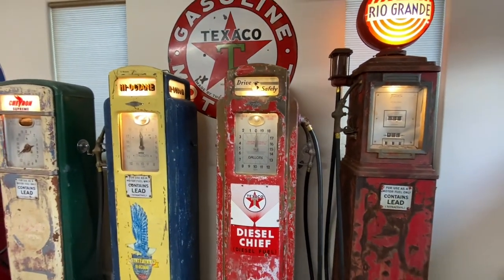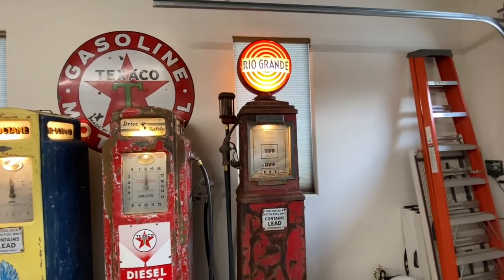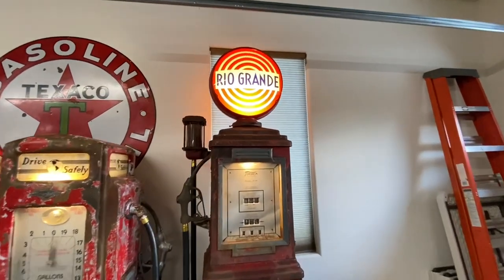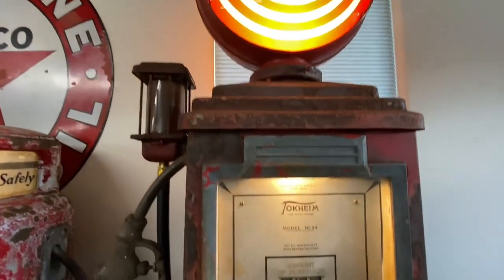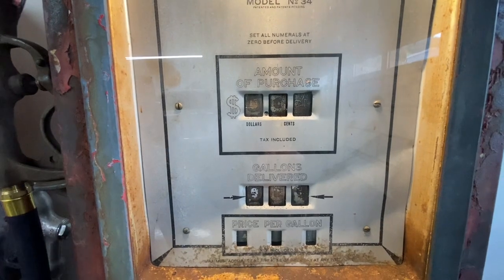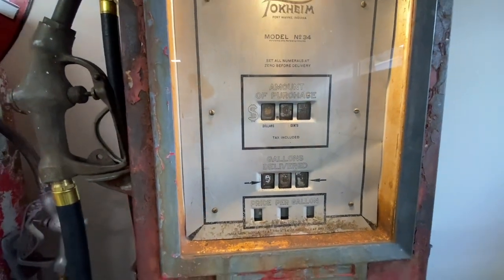It looks fantastic. And then last but not least, we have a Tokheim Model 34 here, all original. Yeah, this one's kind of neat. It has a 9-wheel calculator in it, which you don't usually see on Tokheim 34s. Usually they're just a 6-wheel calculator. So I haven't seen too many other ones that have the 9-wheel calculator in it. Oh, that's neat.